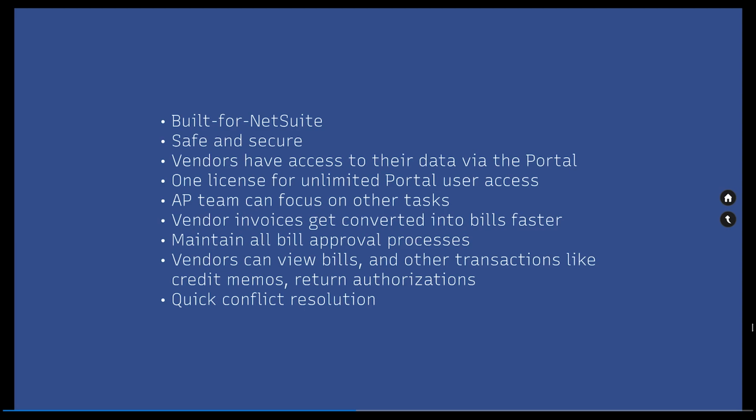Your vendors will have access to that data via the portal. This will reduce their queries and save your team's time as well. All of this can be achieved without you having to purchase a NetSuite license for each of your vendors. We just need one license for unlimited Portals Pro access.